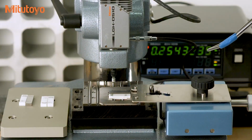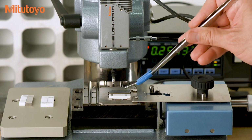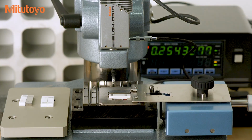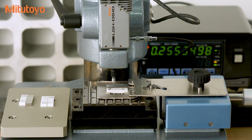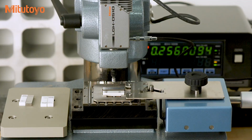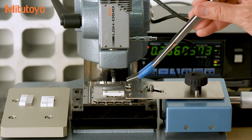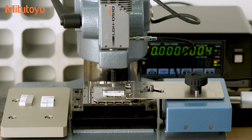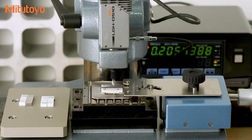Gauge blocks are usually calibrated using a comparison method. This is the master block and this is the customer block to be calibrated. We set the comparator using the master block, and then measure the customer block.